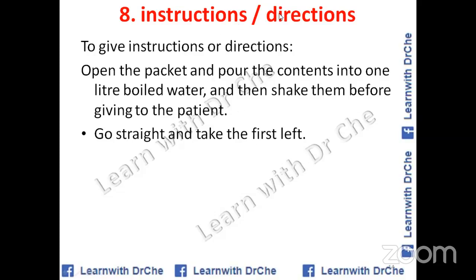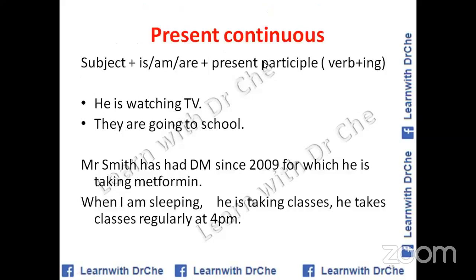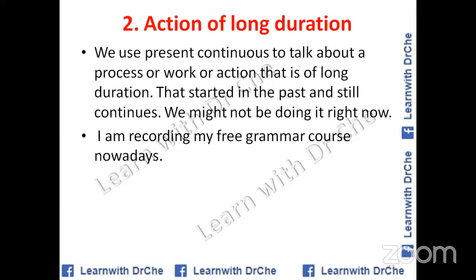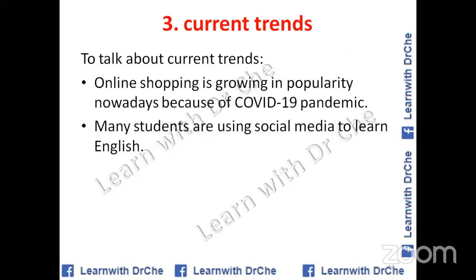So to give instructions, directions, we use present tense, okay? When you are writing a discharge plan mostly. Present continuous is something that is happening now, okay? That is used present continuous. Mostly it is not commonly used in your letters. What is happening now? Action of long duration. This is not current trends. This is also not used in your letters.